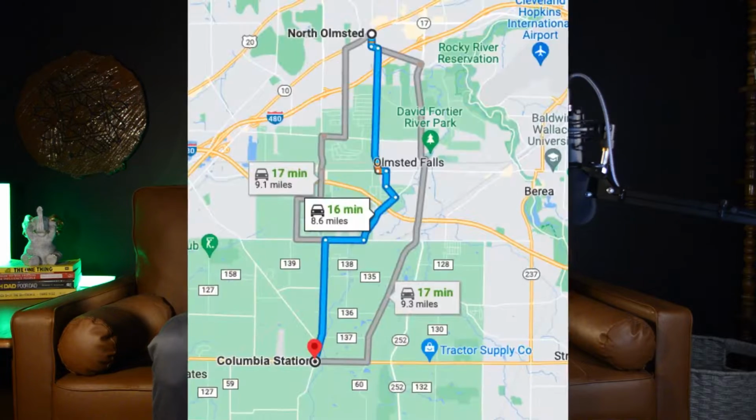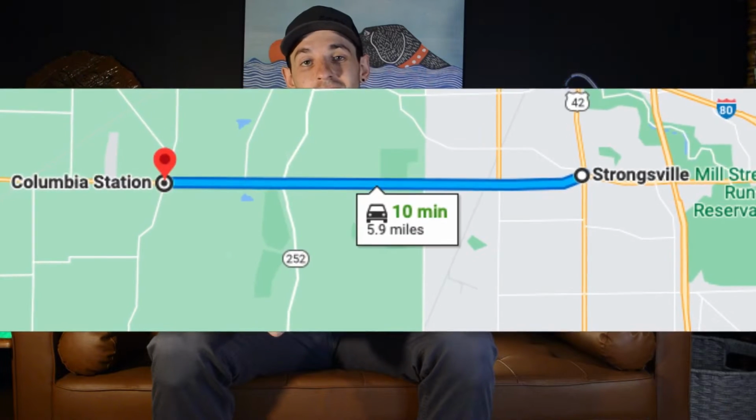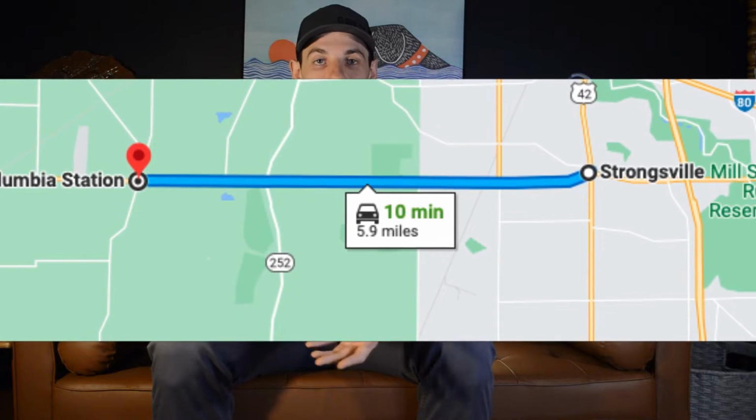Now, with this area being a little bit more rural, you're not going to have a whole lot of opportunity for quick access to shopping. So you're probably going to find yourself gravitating north into North Olmsted, where Great Northern Mall is, and all the shopping that goes along with that. Or you're going to find yourself going a little bit east over into Strongsville, and that is going to give you a ton of opportunity to shop as well. Between both those locations, you're going to have all the stores and restaurants that you're ever going to need. So it's not a terrible commute to get to either of those.